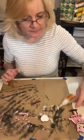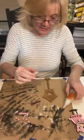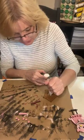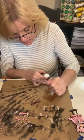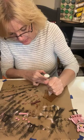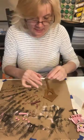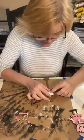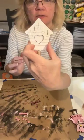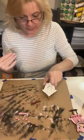We have her, and now the birdhouse itself. There is a plain heart that will go around the back of it, just so that there's no hole that it's solid for if you put it on the bird cage or wherever you put it, so you don't see through it. So I just painted that white, and I'm putting that on there. And again, that is just so there's no hole in it, but you can still see the heart going through.